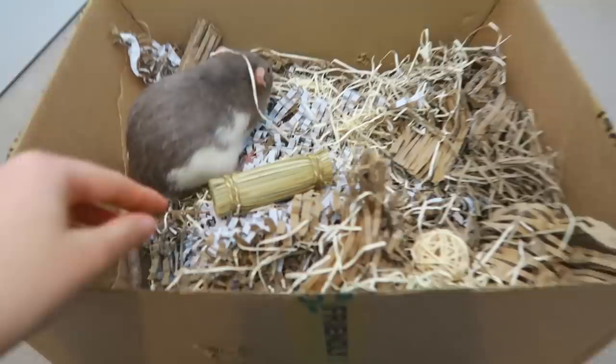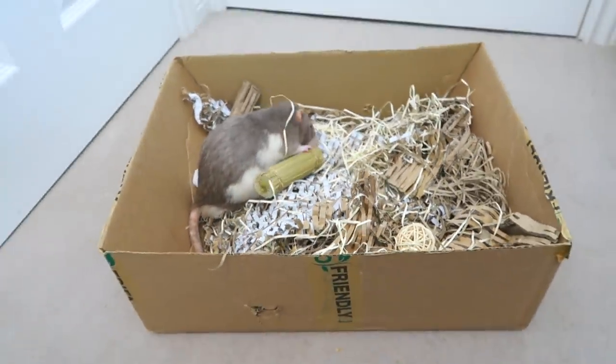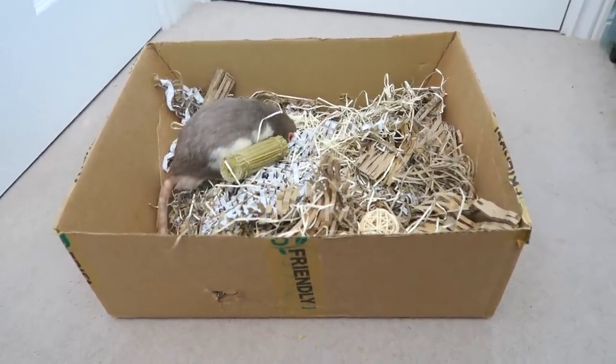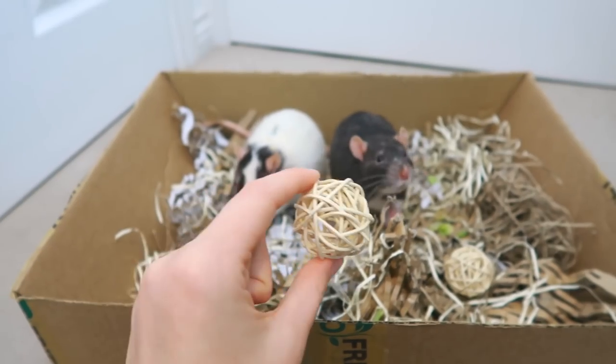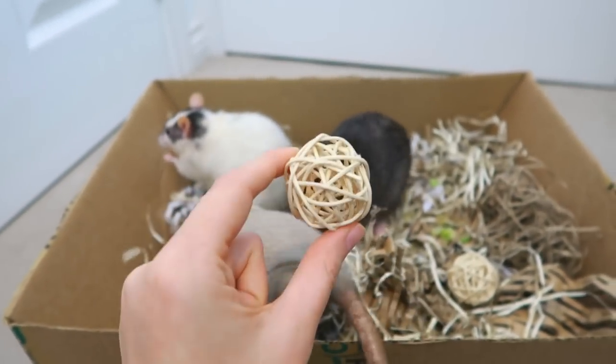If you have any deliveries with this kind of shredded cardboard or tissue paper that uses non-toxic dyes, you can use this with your rats. You don't have to spend any money, and it gives them some free entertainment. I'm also going to hide a few nicer high value treats inside of the wicker balls just to make things a little bit more difficult for them.